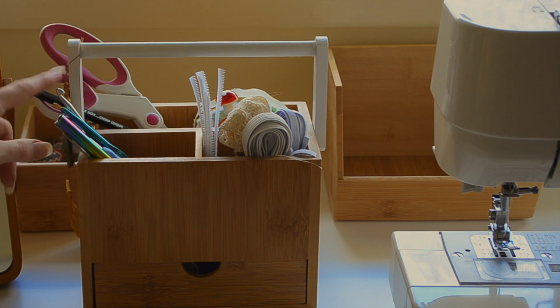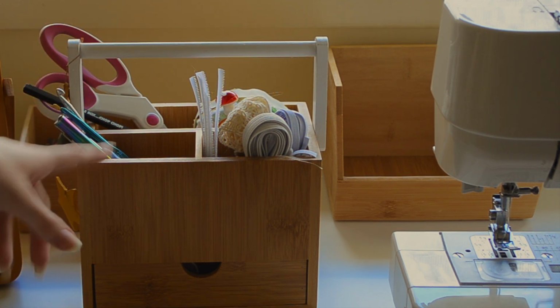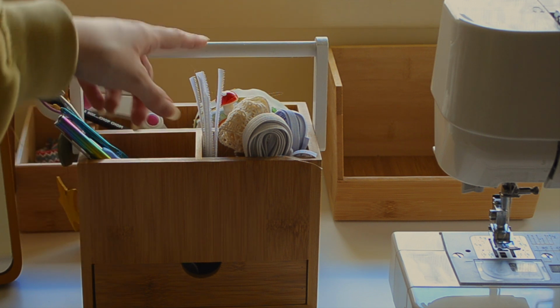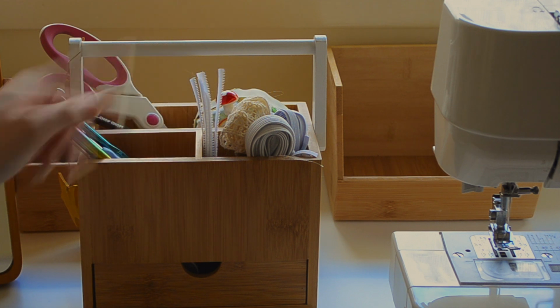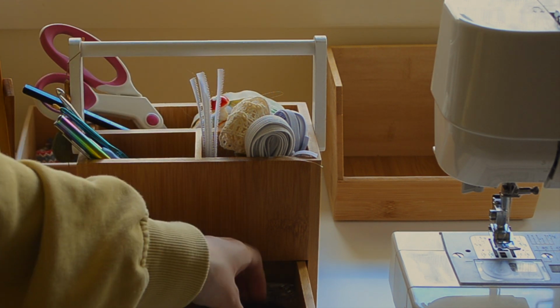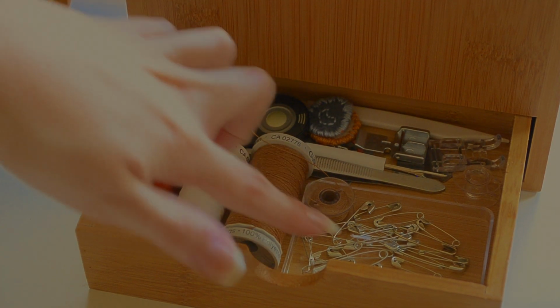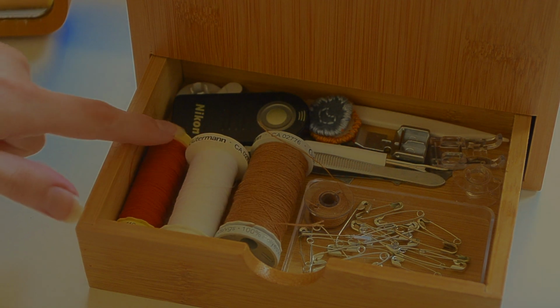In here is my crochet hooks. I have way more than this, but I haven't found them all. But when I find them all, they'll all go in this compartment. And then here is my elastic, some lace, and some Velcro. And then there's a little tiny drawer here, which just has some safety pins, some cotton on a bobbin, and then spools of cotton.